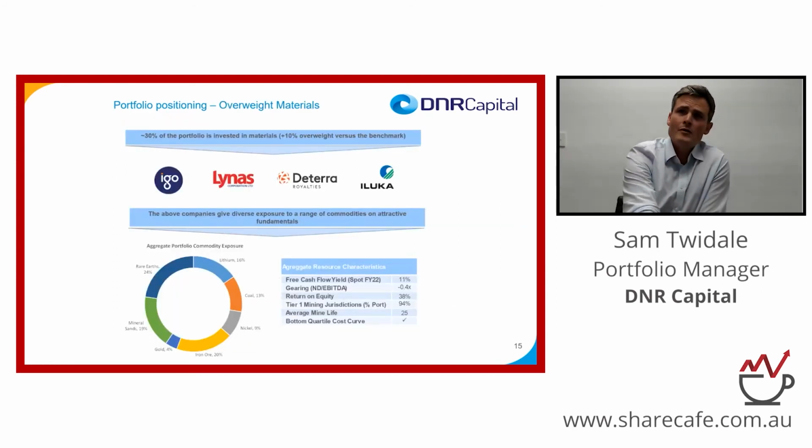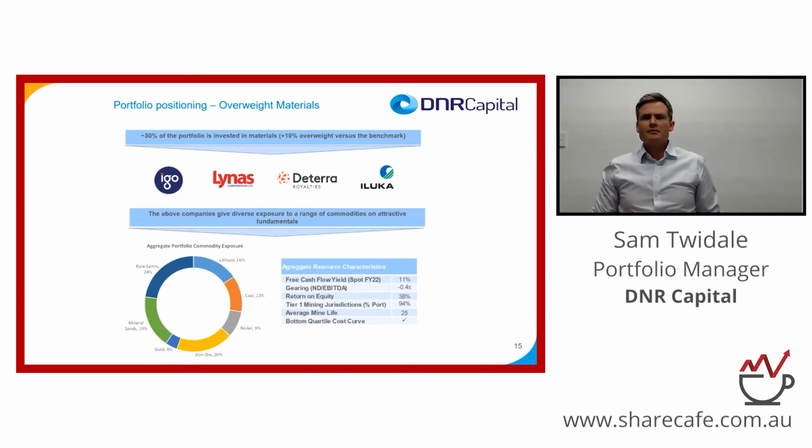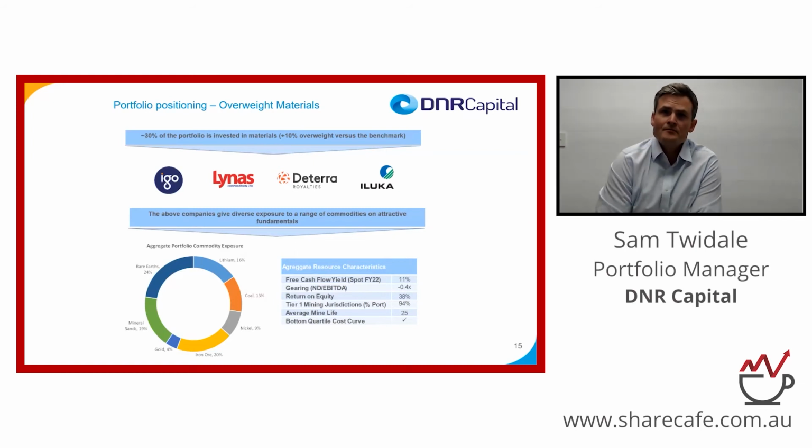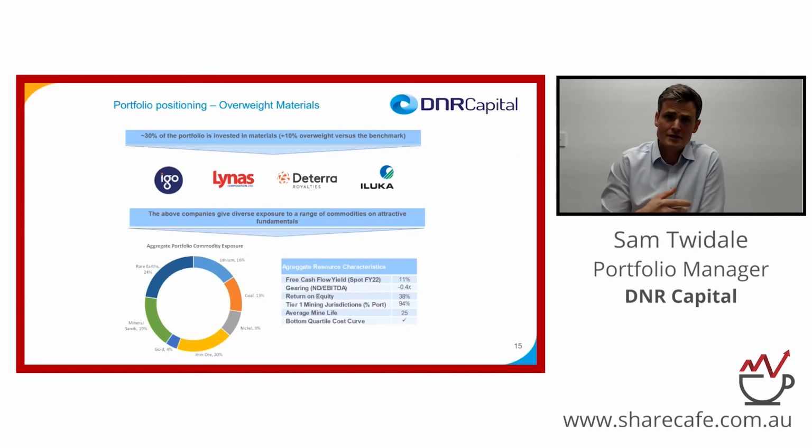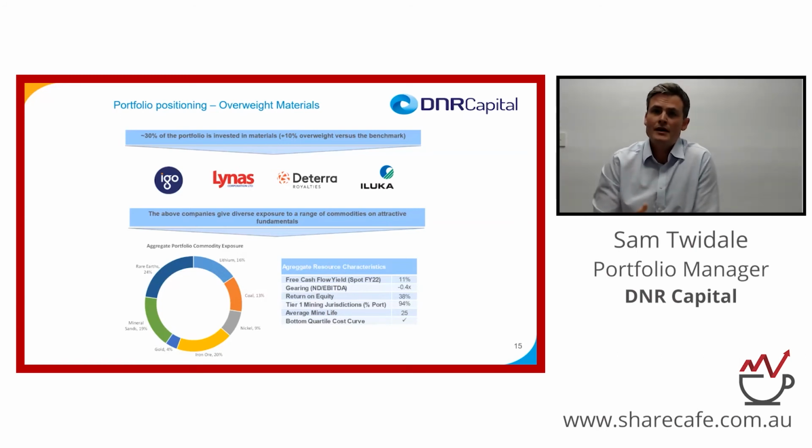In terms of one of the key overweights for us in the portfolio, we're currently overweight materials. I don't think this is really a space you could ignore in the small caps. It's around 20% of the index. I think you do need to be careful investing in mining stocks in the small cap index, really focusing on those high quality companies, the ones that have a low cost position, generating strong cash flow, have that balance sheet protection, good management. But we think there's some really great opportunities in this space currently, given the structural outlook we see for the commodity space.